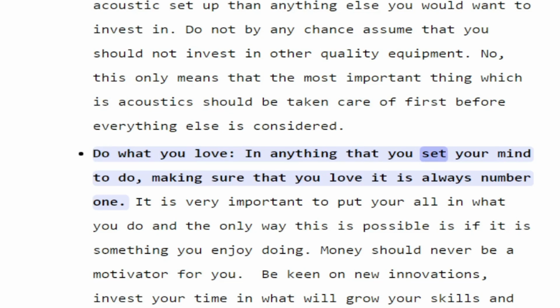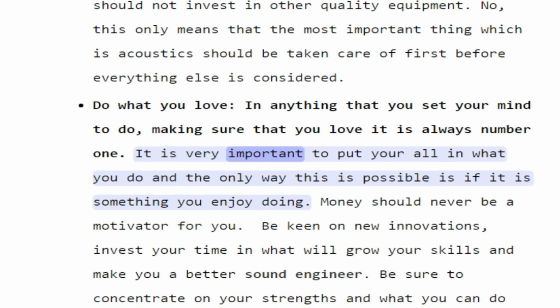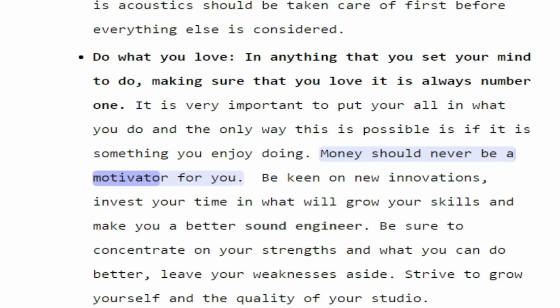In anything that you set your mind to do, making sure that you love it is always number one. It is very important to put your all in what you do, and the only way this is possible is if it is something you enjoy doing. Money should never be a motivator for you.